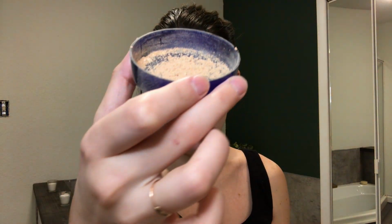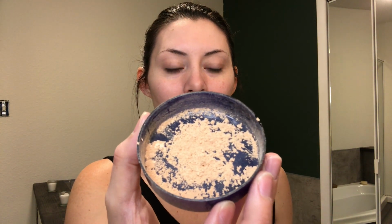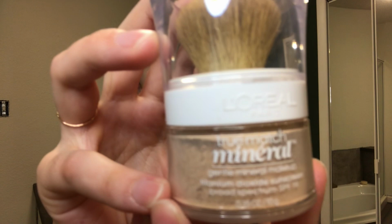So this is just a cap from some Maybelline foundation or mineral powder that I didn't end up liking, but I've always put my mineral powder in a cap like this. So this is the mineral powder that I use. It is L'Oreal Paris True Match Mineral. So it looks like that. They have all different shades. This is in the shade Natural Ivory, sorry.